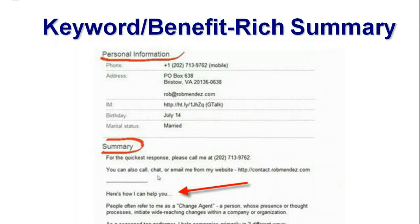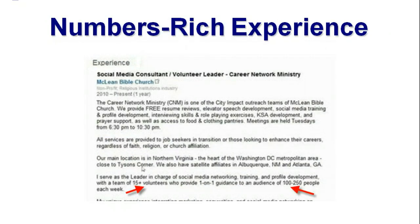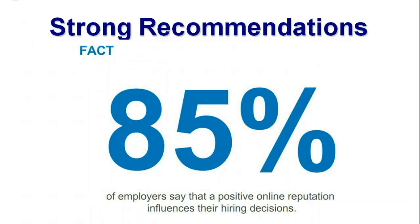Your experience talks about what you have accomplished, as well as what you will do for people. So be sure that you state as many figures as you can, how you saved people a certain amount of dollars, the size of the groups of people that you work with. That makes it easier to paint a picture of what you bring to the table for somebody to hire you.